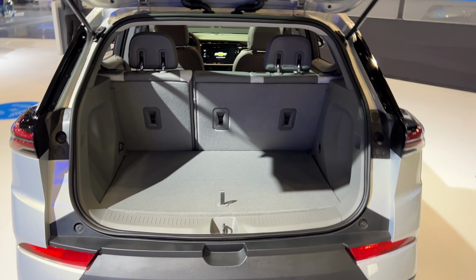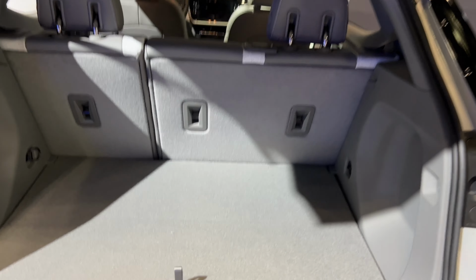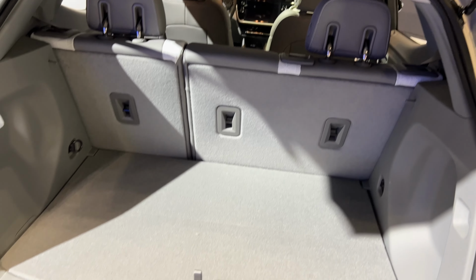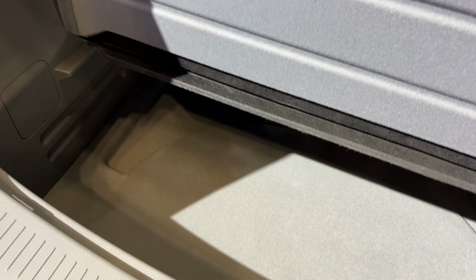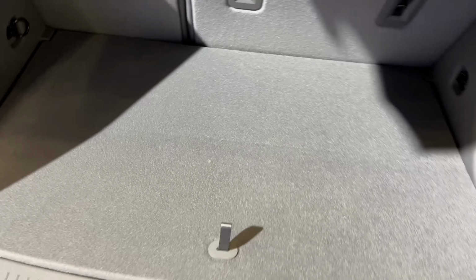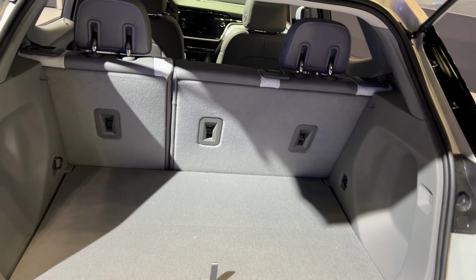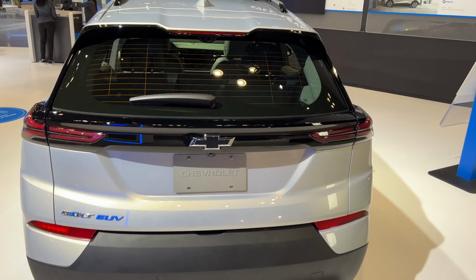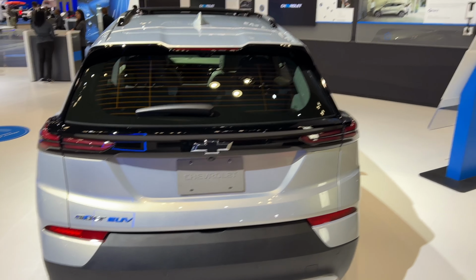And here in the trunk, decent amount of space. With the seats down, you could fit a decent amount of things in here, but also a 60-40 split, so nothing going down the middle. Not a massive trunk by any means. Quite a bit of under floor storage here, which is nice. All right, yeah, and manual trunk. All right, yeah, that's the Chevy Bolt.